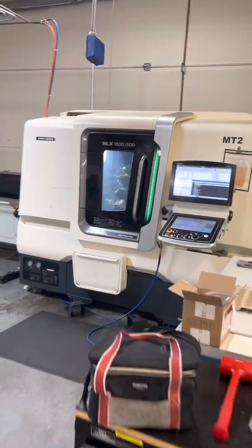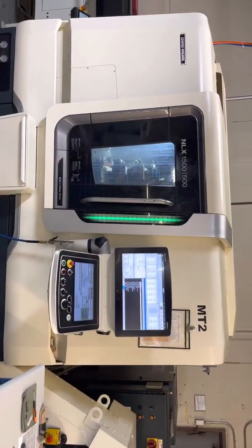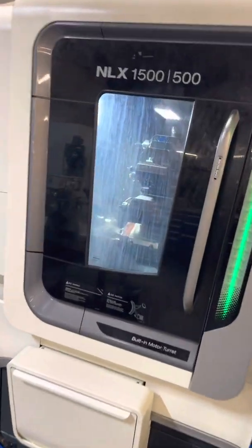These are some of the most sophisticated machines that we have here. They're Moriseki mill turns. These are also bar fed machines that are capable of doing both milling and turning all in one machine tool. They have both a front and a rear spindle, and the part can be transferred from one spindle to the other.